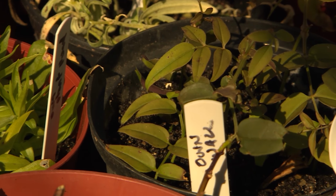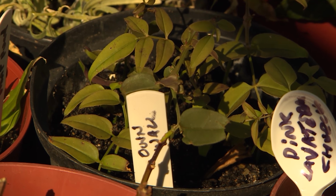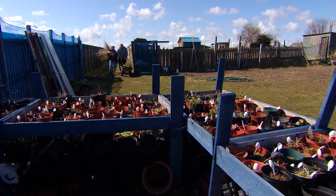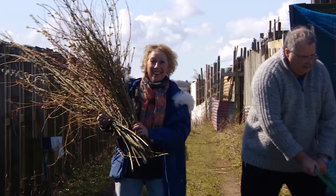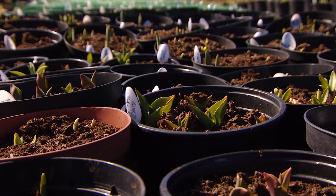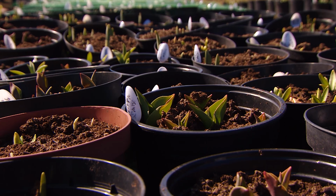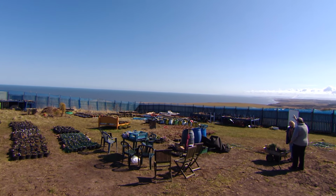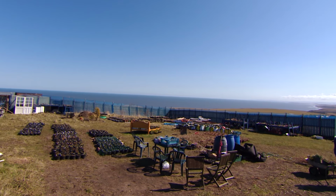Michael's got his work cut out. There's lots of pots in here destined for the community garden. Wow, look at this. Oh, it's plant wonderland, isn't it? It certainly is. You know, this time last year there wasn't actually one plant in this garden or a structure. It's all been done possibly in the last 9 months.